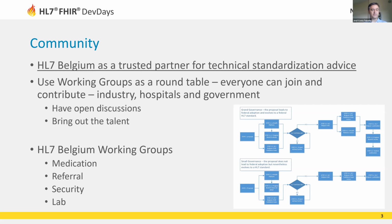So we want to bring out more talent, which will help us in the end in what we want, which is not one central institution, but just to level the community one step higher, to build up the knowledge level about FHIR and standardization in Belgium. Currently we have a couple of working groups. We started with medication and referral. Those were very specific activities that we had.